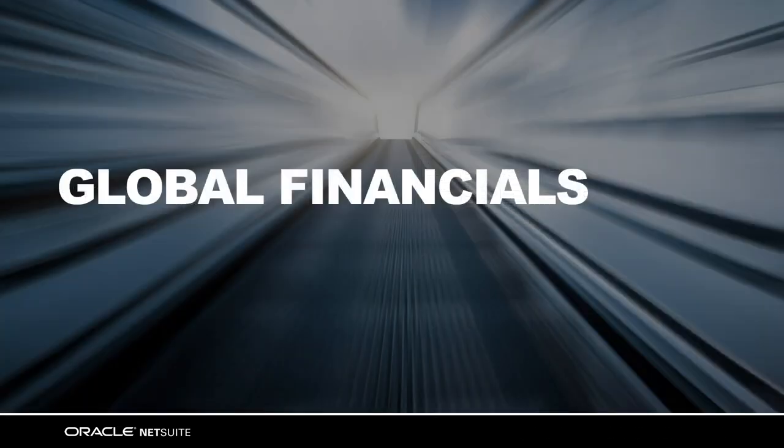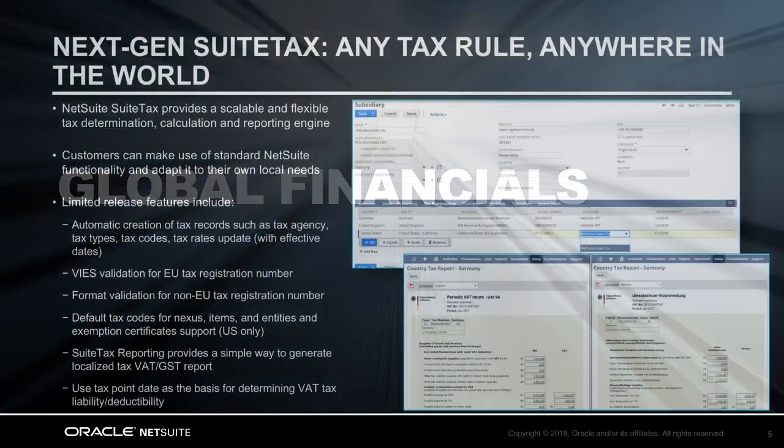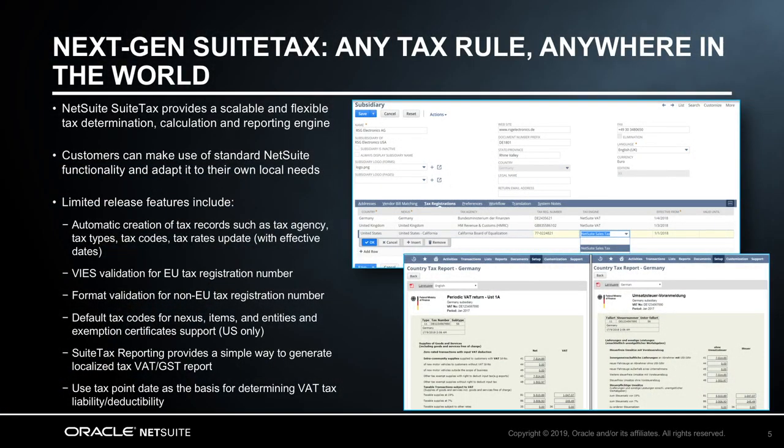As we continue to deliver more global financial capabilities, let me cover some of the highlights in this release. With the 19.1 release, we're introducing our next-gen tax engine, SuiteTax, in a limited release. SuiteTax provides a new tax API that will enable customers to comply with different tax requirements across the globe. SuiteTax will enable companies to determine, calculate, and report sales tax, value-added tax, or VAT, and goods and services tax, or GST, for many geographies, including USA, China, and India.